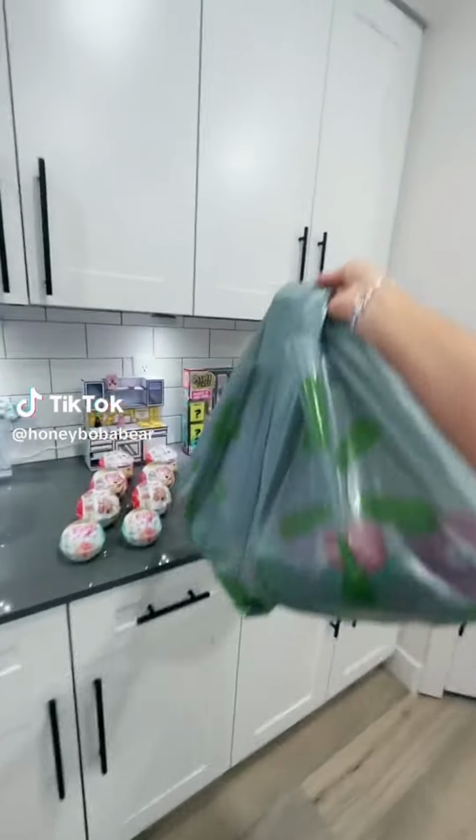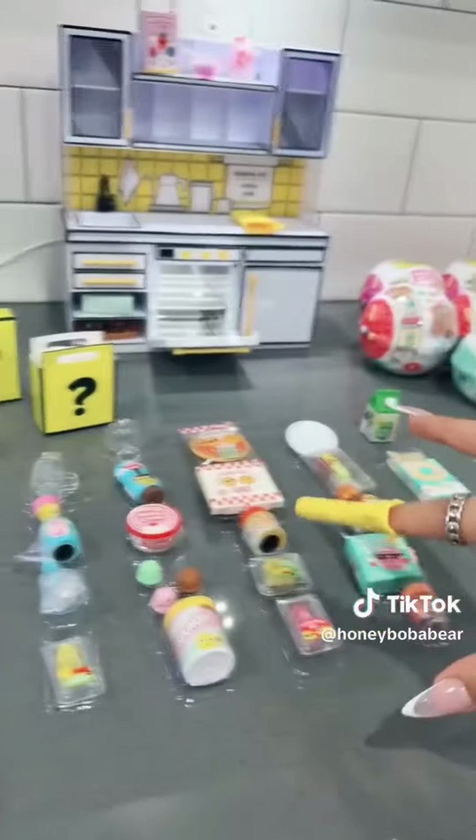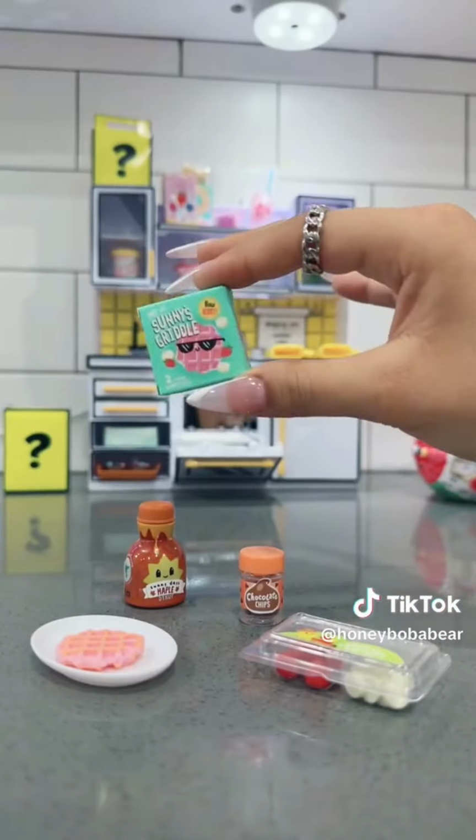What up? Found more Miniverse Make It Minis at Walmart. This is where I keep my current collection. I'm excited to make more. Let's start with the multi-pack. These are my ingredients, and I have a mini kitchen. Love the little ingredients. They're so cute.